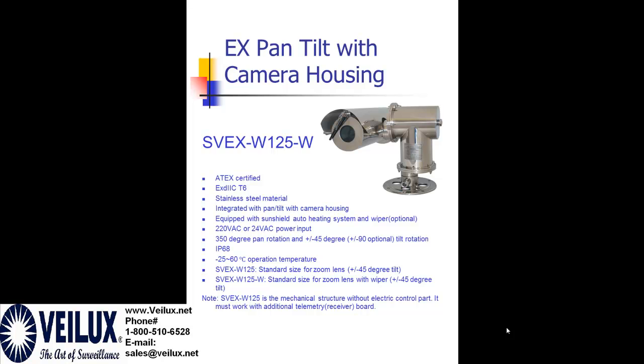The SVEX W125-W. It's ATEX certified, stainless steel material, integrated with pan tilt with camera housing, equipped with sun shield, auto heating system, and wiper is optional. Without the -W, there would be no wiper. It's 220 or 24 volts power input, depending, as I said, which country you live in. 350-degree pan rotation and 45-degree plus 90-degree optional tilt rotation.